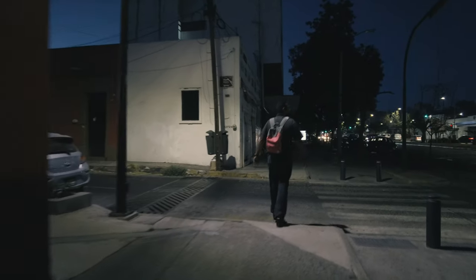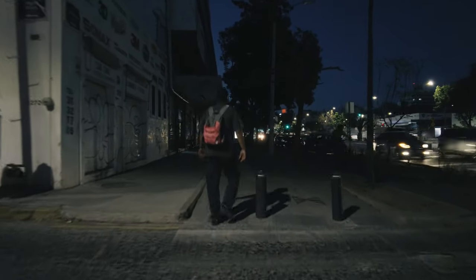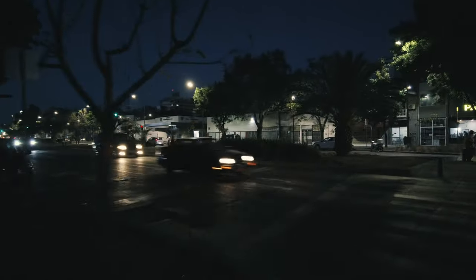I know that some would not consider it safe at all to shoot in Guadalajara at night, but I can assure you that I felt totally safe. I've made a video addressing this a little bit more. Check it out if you want to know more about staying safe when shooting street photography.